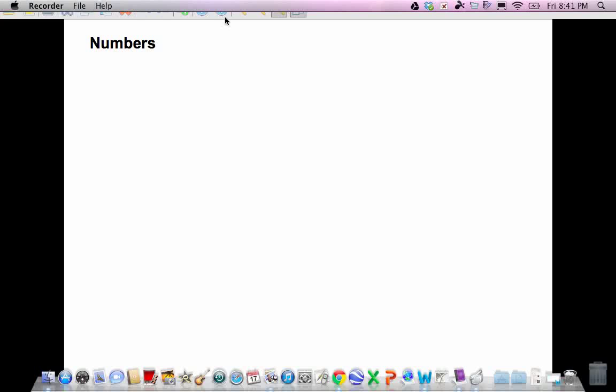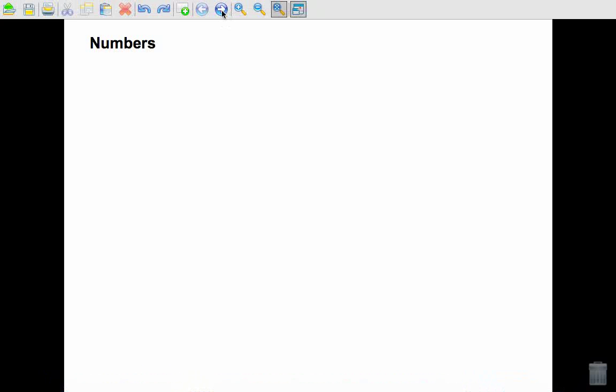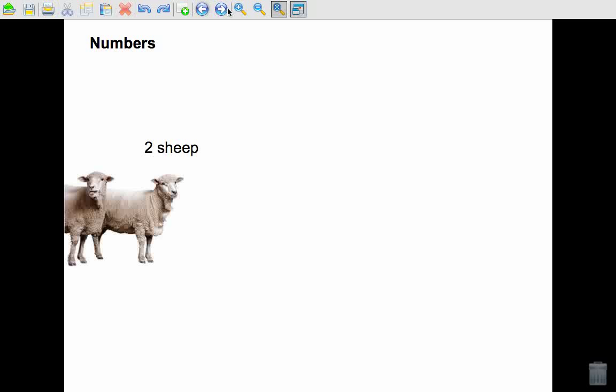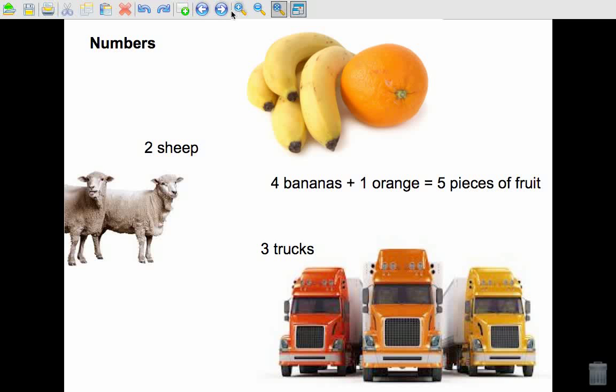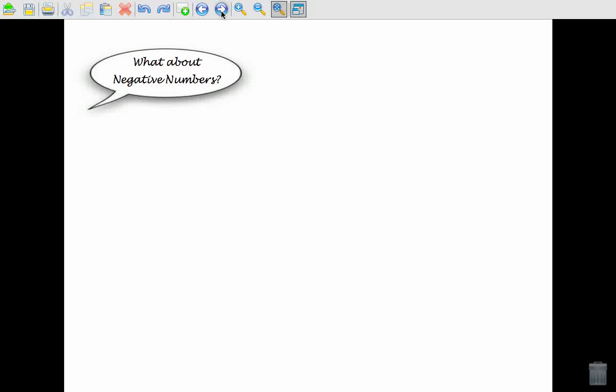Since you were a kid, you've found numbers useful for lots of things, like knowing when there are 2 sheep, or opening up presents on Christmas morning and finding that you now have 3 new trucks to play with. And numbers have even been useful for helping you add things together, like 4 bananas and 1 orange equaling 5 pieces of fruit. But then one day your teacher walks into school and says, "What about negative numbers?"